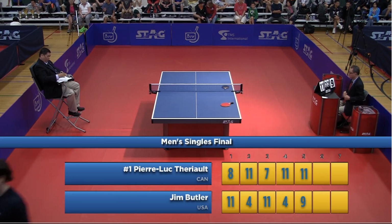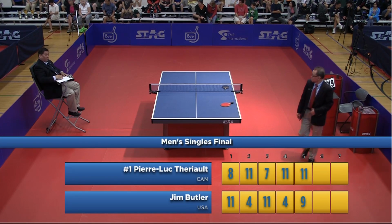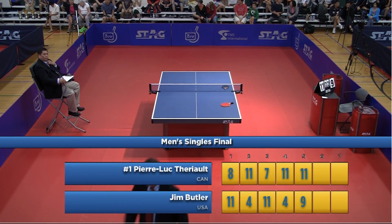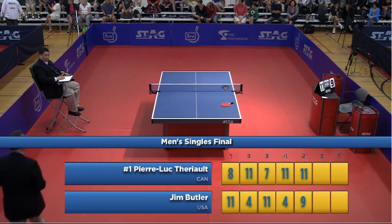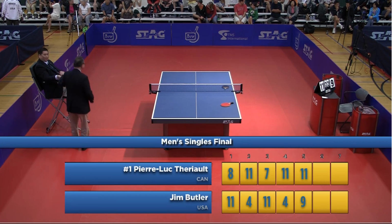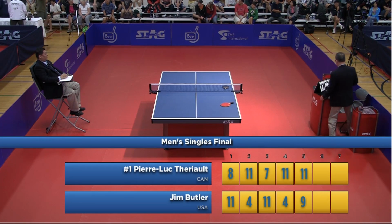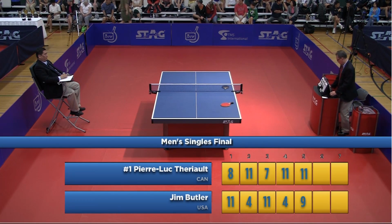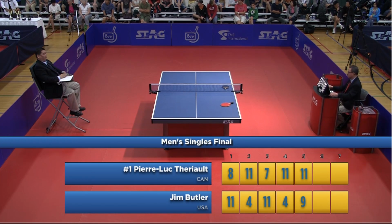So another close game by Butler, but it brings Theriault from a 2-game deficit to a 3-game-to-2 lead. So Butler now looking like he's the one that has a long climb up to the victory circle. Well, certainly some work to do, but it's not out of the realm of possibility by any stretch. Jim Butler's only down 1 game here. He can come back. You just got to have a lot of focus, a lot of momentum, do the things that are going to promote him to make his shots, and basically try to hold Pierre-Luc at bay.